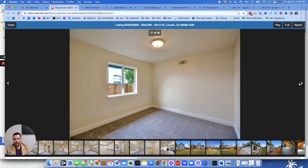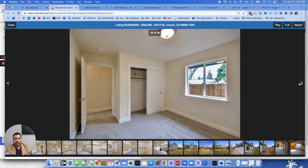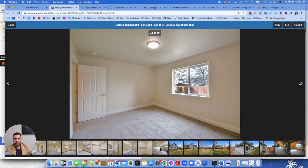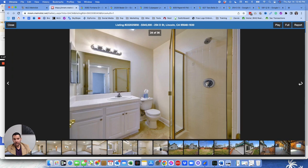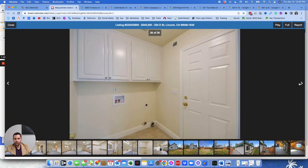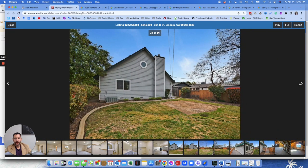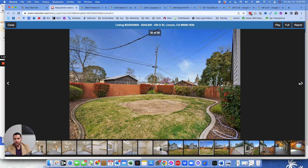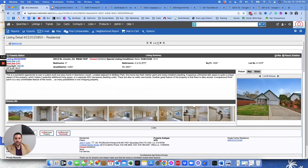Had a little eatery there. Smaller bedrooms, which you're going to see in a lot of houses built around this time. And it does have dual pane windows, vinyl dual pane windows. There were a few metal ones, but decent backyard, of course, right across from the park, which is nice. So that is D Street. Let's head to the next property.